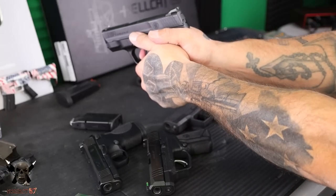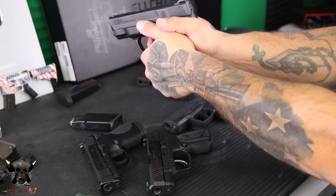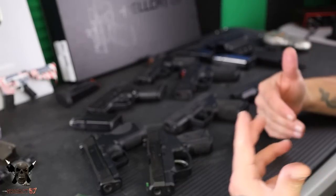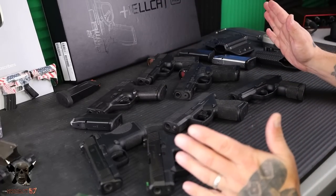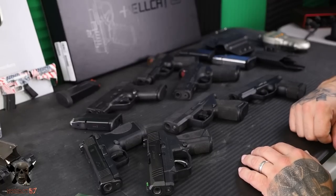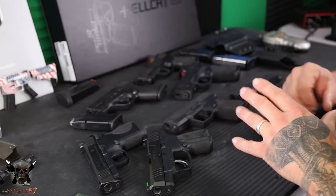As a matter of fact, the Performance Center Shield that I do have, the full size, is one of the best shooting guns, if not the best shooting gun I really own, dude. That's the best shooting one. If you're like, dude, which one shoots the best? My opinion is the Shield Plus. They all do a pretty decent job.